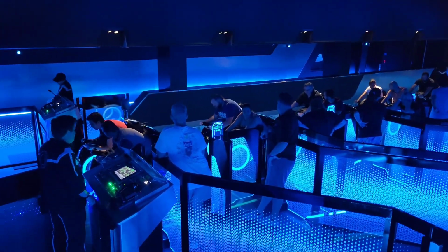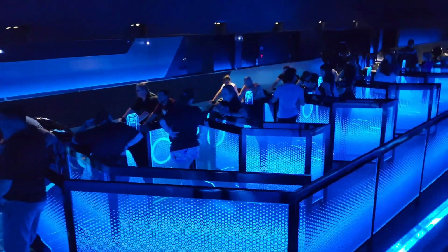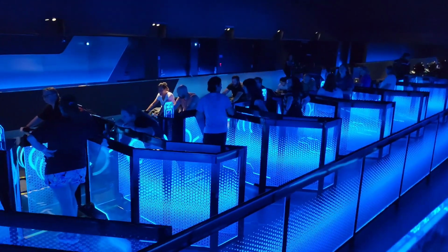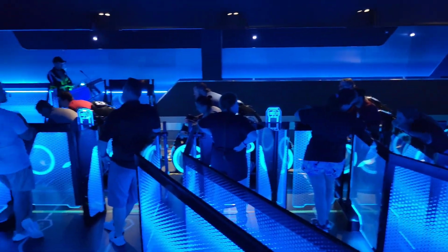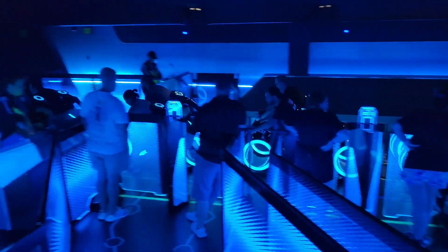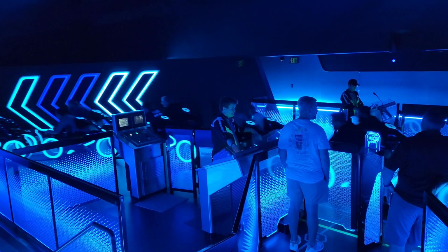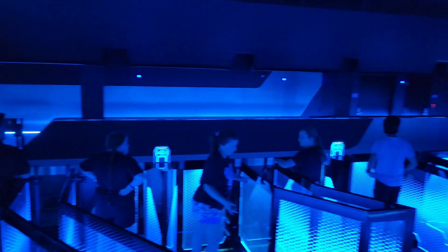The energy in here is amazing. Everyone is so excited to get on this ride. It's definitely been one of my more anticipated rides. It's funny, because I joked with JD that the reason we were keeping our passes was so that we could ride Tron. There they go. That's going to be us.